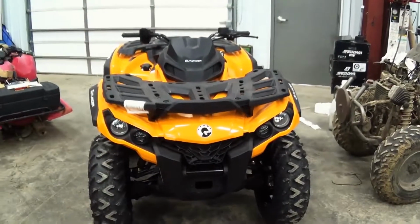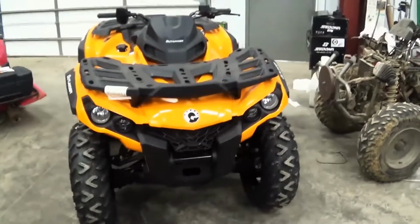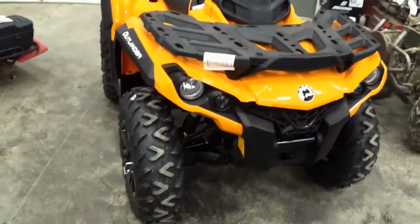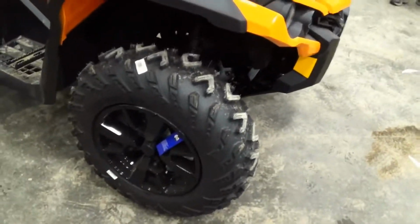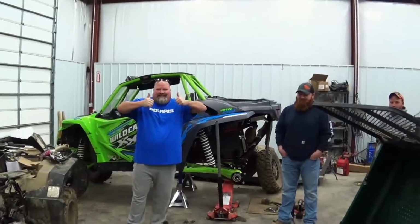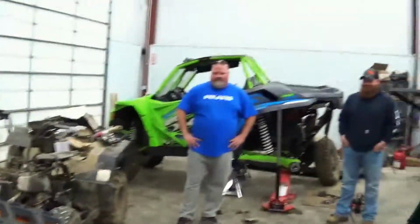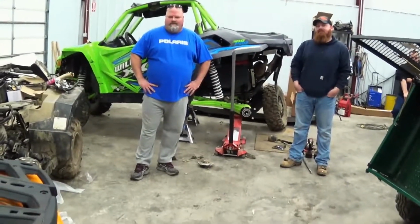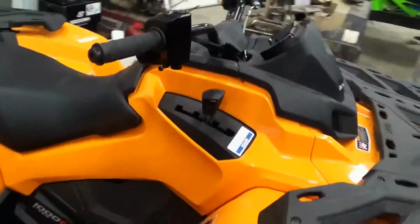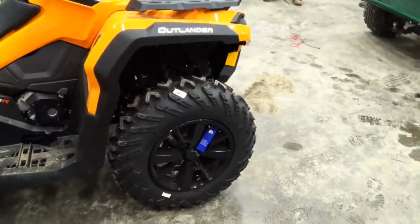So there it is, boys, the 2019 Can-Am Outlander 1000R. Super excited that Brian's picking up this unit. We're going to be well represented on the only true options for 1000cc ATVs. Not really 1000. I think this is 972 cc's, 91 horsepower, plenty of get up and go. We can all attest to that on the big wheelers, but great looking four-wheeler. Can't wait to see how she rips.